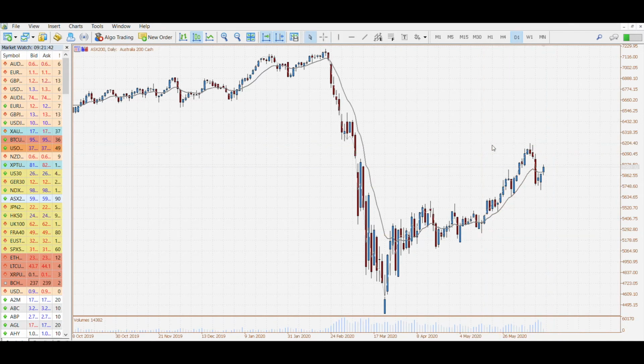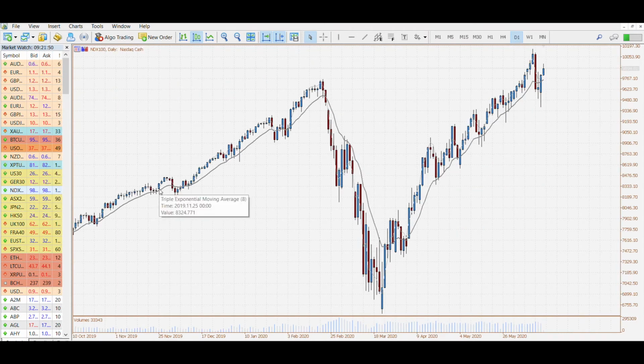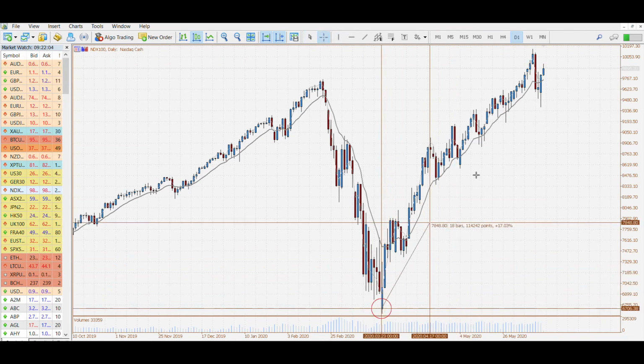So the main one where I really spotted it was on the US indexes, the US 30 and the NDX 100. But we all know if those start to come off again, that generally other markets are going to follow suit.